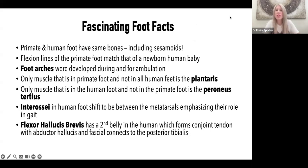I love to look at these interesting differences. Now, just for the fun of it, I want to look at some similarities with a primate foot, and then again, some of these differences. So I just call these fascinating foot facts. Okay, so a primate foot and a human foot have all of the same bones, including the sesamoids. I find that fascinating, right? Flexion lines of a primate's foot match that of a newborn human baby.